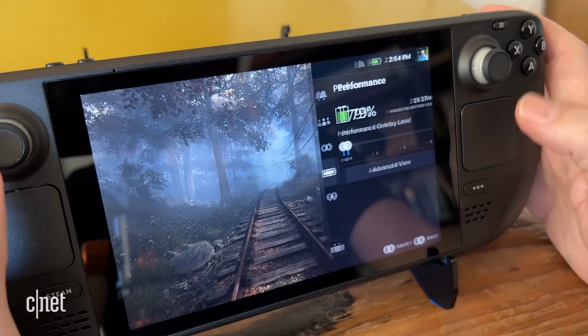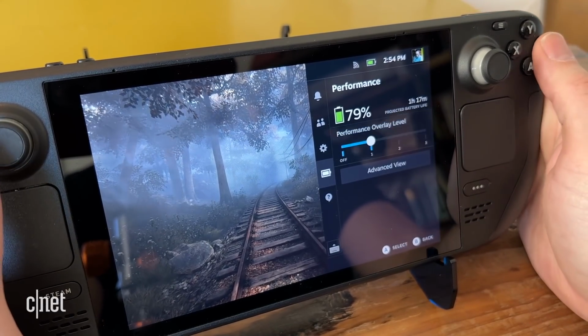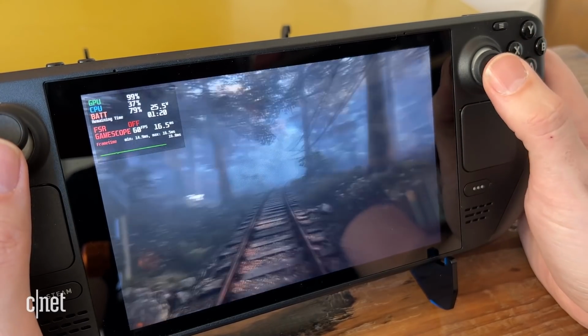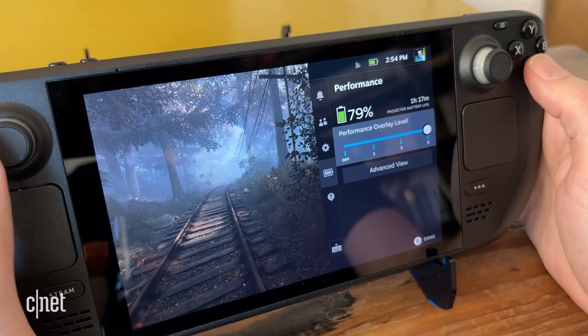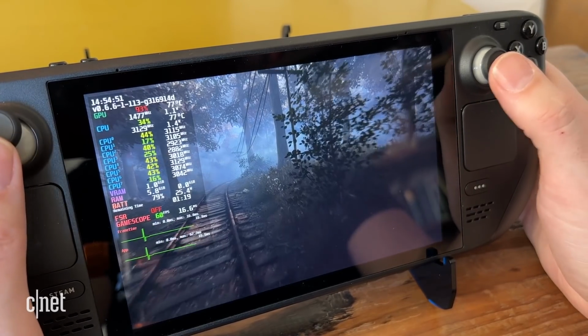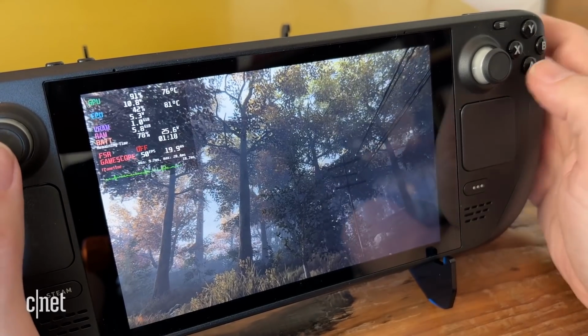And if you go into the side menu using the 3-dot menu button on the right side of the Steam Deck, you can turn on an on-screen overlay that shows you frame rate and how much power it's using and what the CPU and GPU are doing. There's actually different levels. You can have a bigger one with more detail, a smaller one with less detail. It covers up a nice chunk of the screen, but if you want to check how the performance is doing at any particular game at any particular set of settings, you can turn that on and look at it and then go back and turn it off.